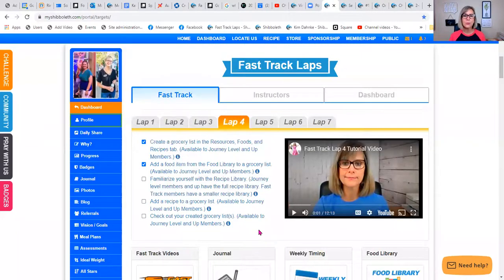When you play around in the recipe library yourself, exploring and looking, the more you play in the recipe library, the faster and quicker you get and more proficient you get at navigating through it. So I'm hoping what I showed you helped, but then you go and you play in there. Once you've played in there, you can check that box. And once you know how to add recipes to a grocery list, which is not hard, you just check that box.